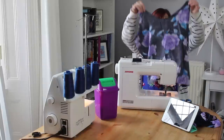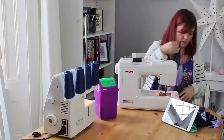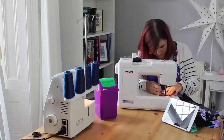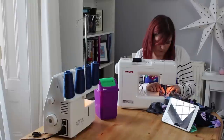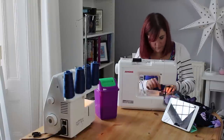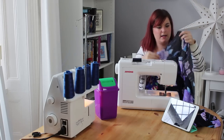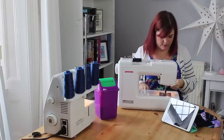Okay, all pinned, and now I'm going to sew it. Remembering the right seam allowance. Okay, so all sewn, and then you clip into the curves, trim, grade the seam allowances down, and understitch.